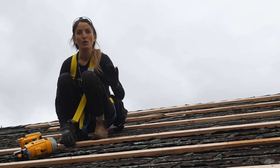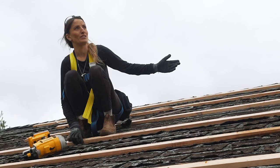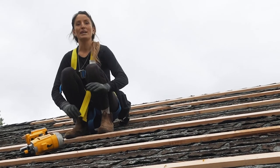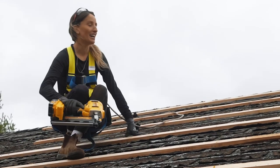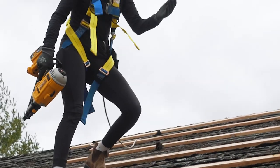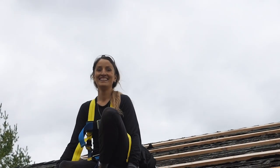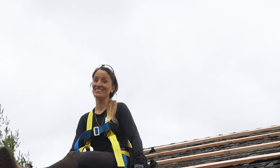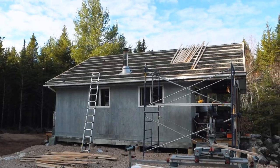We decided to strap over the shingles because I feel like it adds just an extra layer of protection, but also because it wasn't leaking. And now when I'm walking up and down the roof, I obviously have my leash, but I have steps, which make it a lot safer. Yeah. You sure rock that harness, let me tell ya. Yellow and blue. The roof looks better with strapping.